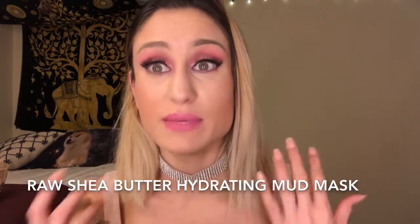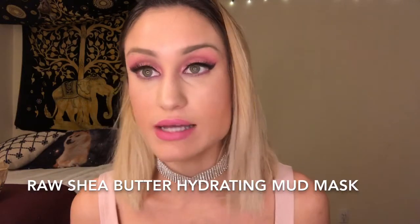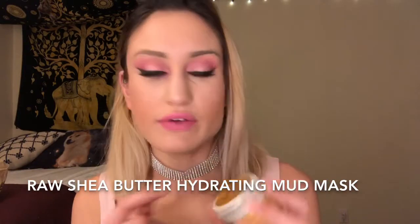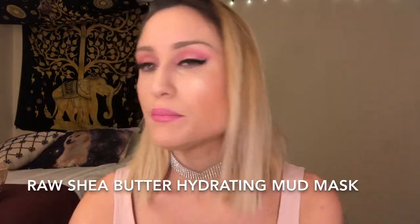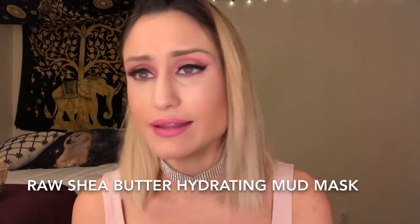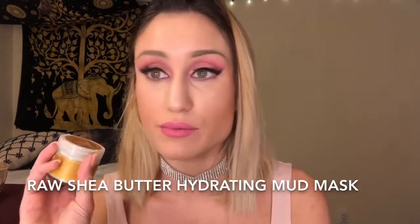After I take it off, my skin feels hydrated. It is for dry skin. It's a hydrating mask, and it feels so hydrating and glowy, and I love this stuff. At first I was kind of skeptical, because I was like, I can't move my face, is that supposed to happen? But it is, and I really enjoy this mask. And I got this at CVS for like $5, so you can't beat it. I really like this mask.